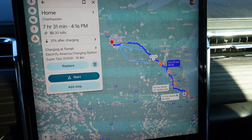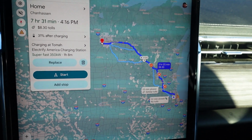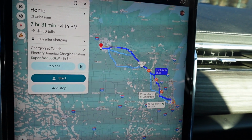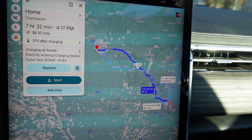Okay, we have the second leg heading back home to Chanhassen, Minnesota from Chicago. As you can see here, it's saying 7 hours and 31 minutes. That's if I stop again in Tomah and do an hour charge at a super fast charger. I don't know if I'll stop there this time.